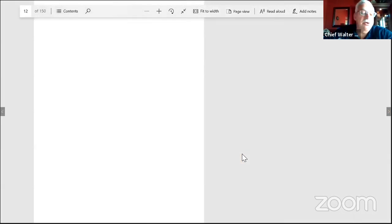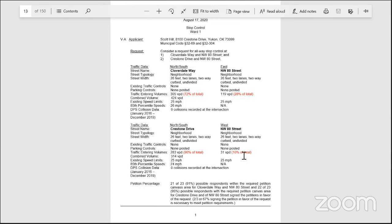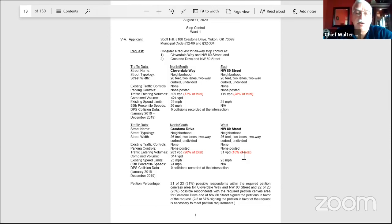So we're moving on now to item 5. 5A, Scott Miller. To consider a request for all-way stop control at Cloverdale Way and Northwest 80th Street and Crestone Drive and Northwest 80th Street. We do have 2 people to speak on it. And so Scott Hill, are you there? Yes, can you hear me? Yes, sir. I got you loud and clear. You've got up to 5 minutes, sir.